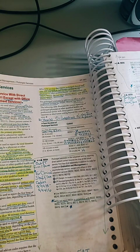Auditing might be a good place for you to go. If you get your CPC, then you can get your auditing certification too, and that's a slower-paced job with more pay for sure, because they give you more time. If you're an auditor, you get to spend all the time you need to audit charts and then make your report. So I prefer auditing to coding for sure.